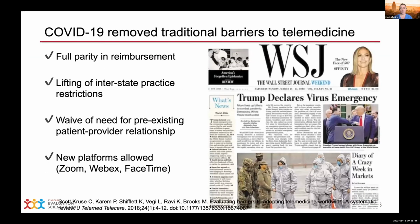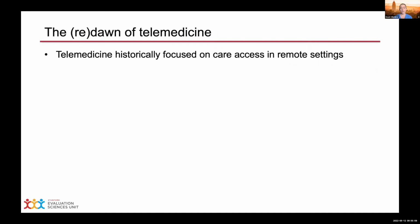This group will certainly be familiar with the rise in telemedicine. COVID removed traditional barriers that existed. We saw full parity, we saw the ability to practice across state lines, and we also saw new platforms that were allowed, Zoom, WebEx, FaceTime, and so forth. And so what did that mean in terms of telemedicine in acute care settings?